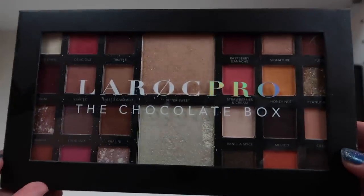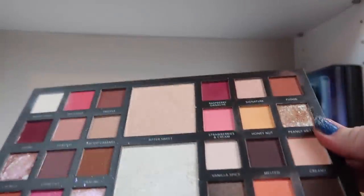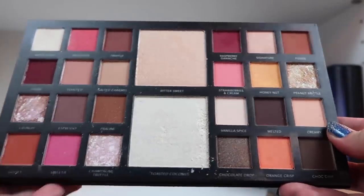This is another palette from a Tri Beauty box that I want to keep. This is the Lorac Pro Chocolate Box. It just has some depth and dimension, and I love the two big highlighters in the middle. So I'm going to keep this.